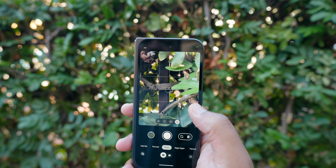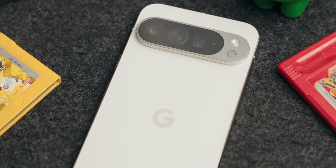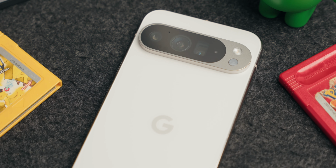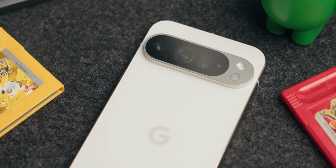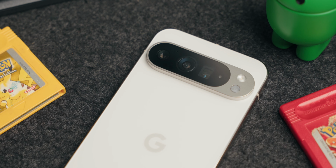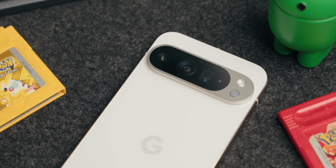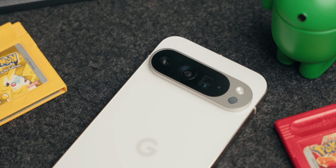And this is one area where I wish it would match the flagship Pixel 9 Pro and Pro XL. I'd love to see the same 50, 48, 48 megapixel camera stack across the board. It would make sense on paper, especially now that we have product line parity with the Pixel 9 naming. It seems logical to give us the flagship hardware, especially if the phone bears the same Pro name.